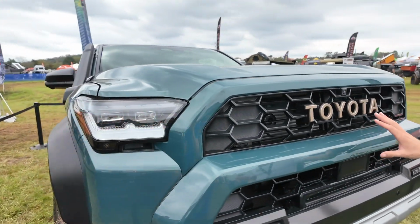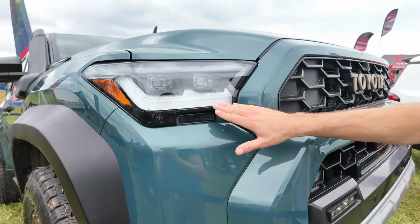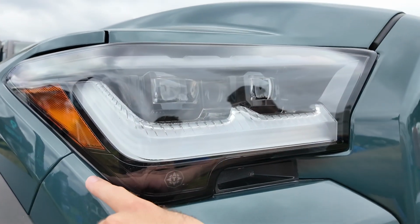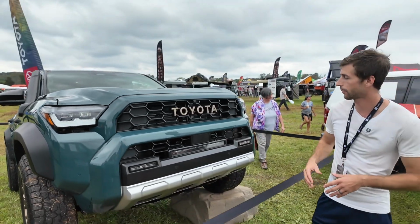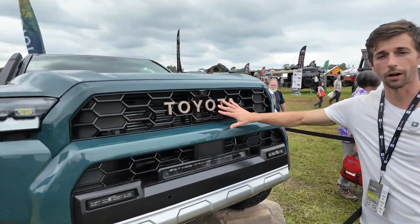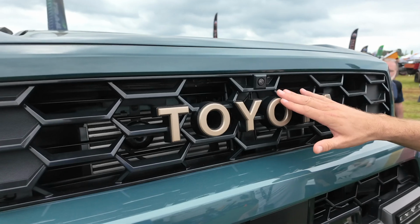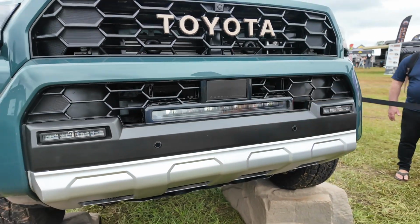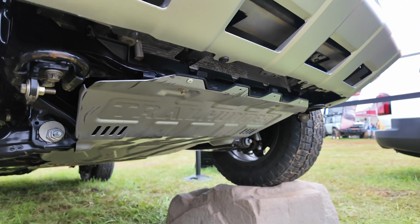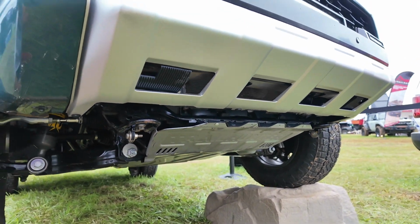But you'll notice with this, we have a really nice set of headlight housings. You'll notice the compass and Trailhunter on the side. That will actually illuminate at nighttime, which is a really nice touch. We also get all the bronze accents for the Trailhunter. You get a forward-facing camera, Ridges Industries fog lights as well with that light bar. And there's also skid plates underneath. You'll notice Trailhunter is also stamped in that lower section.